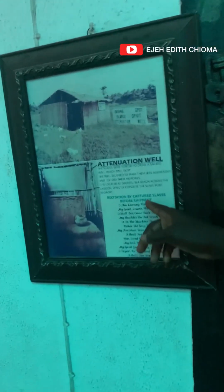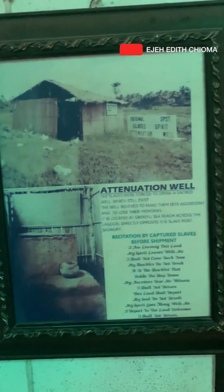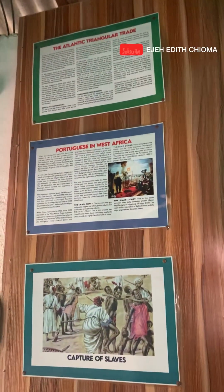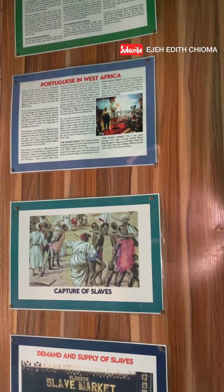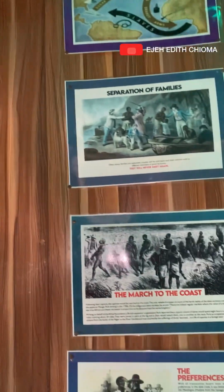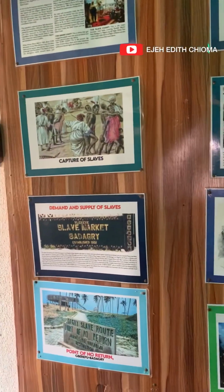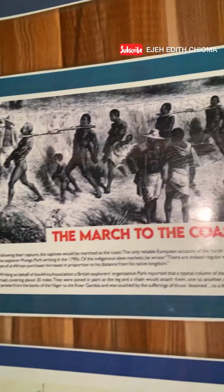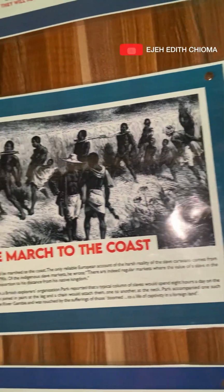This is the picture of the well and the slave point of no return. So then we stop the slaves there, fetch the water for them to drink and make this recitation. And after that, they have to use this to wash down their sins. Wow. Thank you for coming. Question and answer. Like this chain alone that you put on my neck is so heavy. It's so heavy. And a human being will have to wear that for a good 18 hours. Yes. That's terrible. No one should go through that.